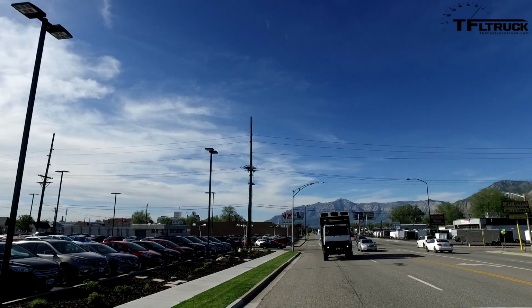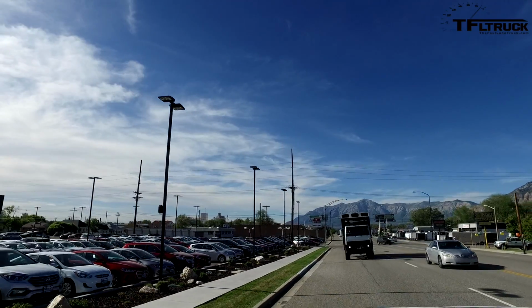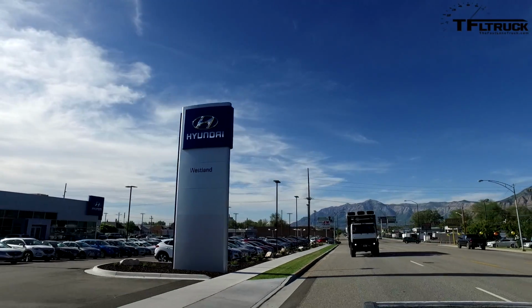How tall are we at the maximum? We are 13 feet 3 inches. So we are 3 inches below the legal limit. Woohoo! Okay, but I should watch out for power lines, right? No, you should be good. Everything in Utah here has to be at least 14 feet. So you should be safe.